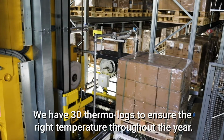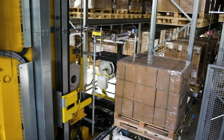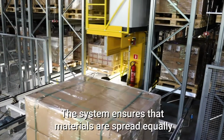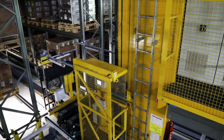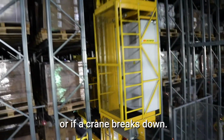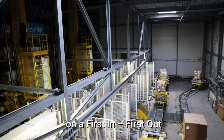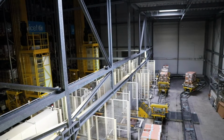We have 30 thermologs to ensure the right temperature throughout the year. Humans are not allowed in here. Movement is completely controlled by a computer. The system ensures that the materials are spread equally within each aisle, allowing for a quick response in case there's an emergency or if a crane breaks down. The system also ensures rotation of items on a first in, first out, or first expiry date, first out basis.